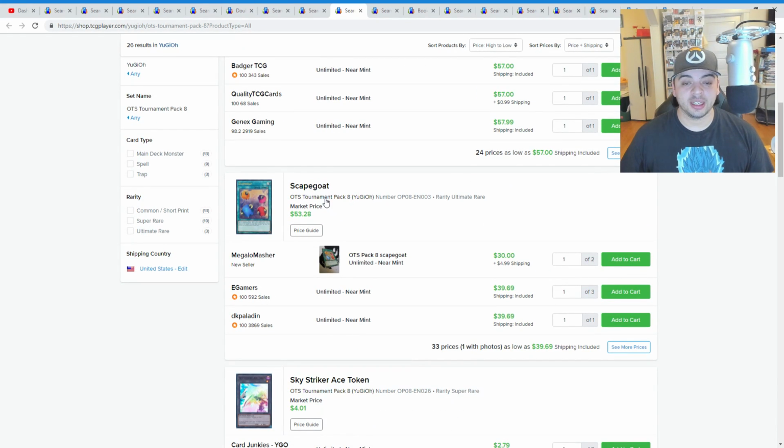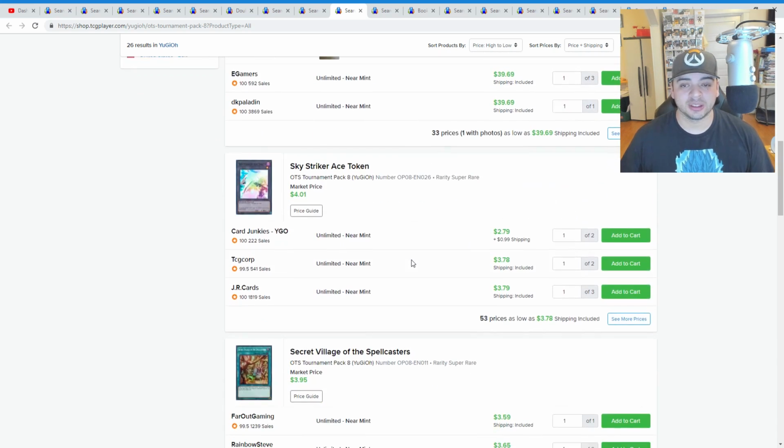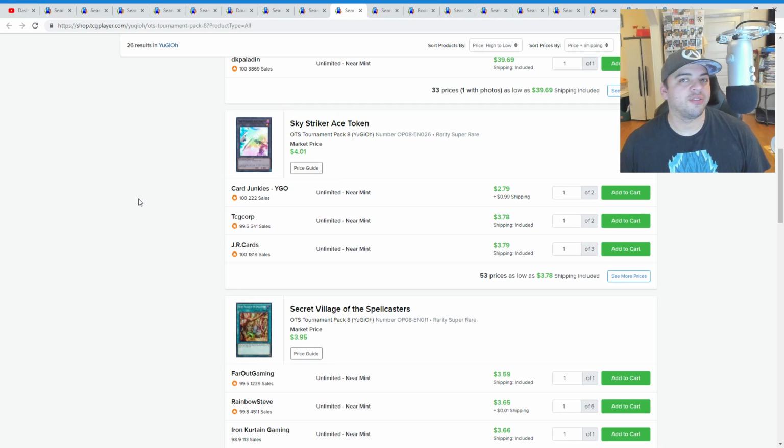One of the biggest drops is Scapegoats, being about $53. We're seeing in here roughly about $35 to $40 for Scapegoats. It definitely tanked from the $53 price point. I think Scapegoats is, once again, a card that everyone already got if they wanted it. They don't, and the price is going to continue to drop with Scapegoats. It'll probably hover around 25s.